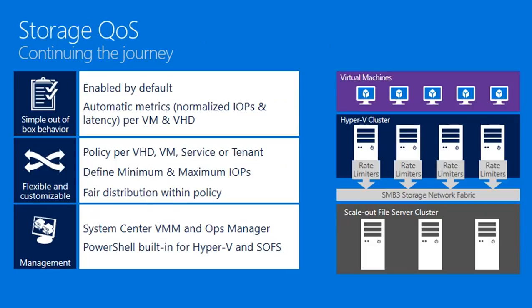Now, of course, we've had QoS for a while. We had that in Server 2012 R2. And we're continuing the journey. It's enabled by default, and it allows us to give you simple automatic metrics for IOPS, both up and down the stack. There are automatic metrics for VM and VHD. We can set up storage QoS policies per VHD, per VM, per service or tenant. And we can now specify the minimum and maximum IOPS and have much more fair distribution with the policy.